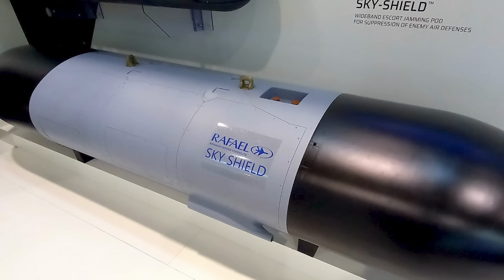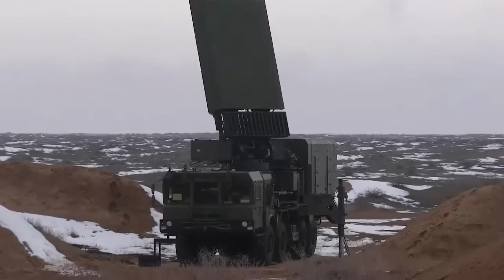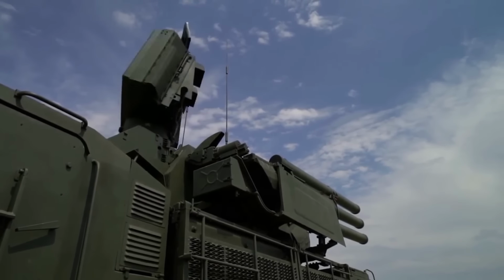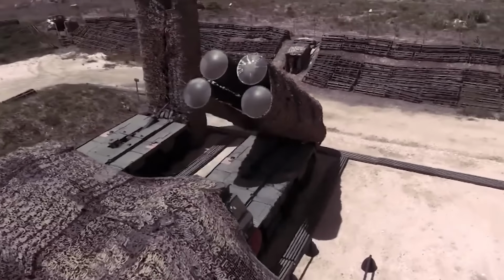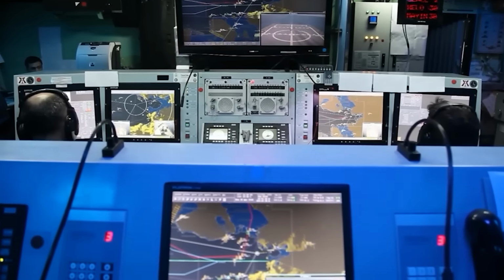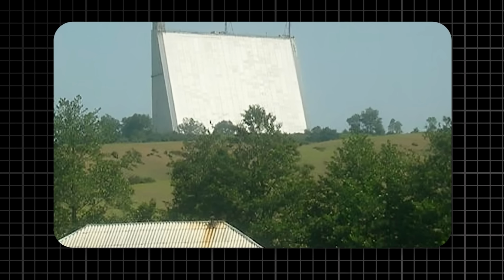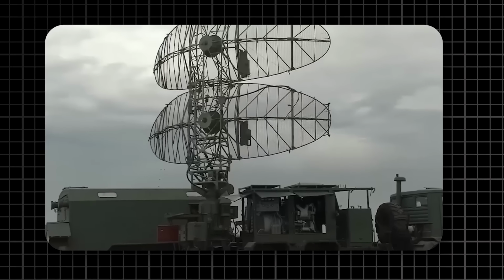The technology behind Sky Shield was not an afterthought. It was a deliberate solution to the challenges posed by a complex, multi-layered radar environment. Lebanon's air defense relied on a patchwork of Soviet-era, French and Chinese radars. While individually these systems varied in age and sophistication, together they formed an overlapping network designed to detect and track hostile aircraft. The diversity of radar types meant that any electronic warfare system had to be both flexible and comprehensive, capable of countering a wide range of frequencies and signal processing techniques.